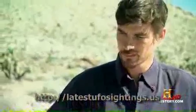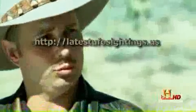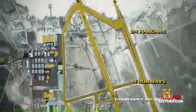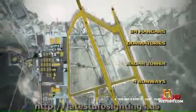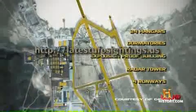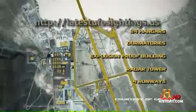Ted turns to the most current satellite imagery of the base with aeronautical historian Peter Merlin. This is the most recent picture we have taken by a satellite of Area 51. It looks like a really high-quality photo. Today, Area 51 consists of 24 hangars, 4 runways, numerous dormitories, a radar tower, and even an explosion-proof building. But it didn't start out this expansive.